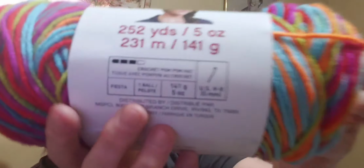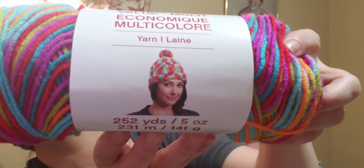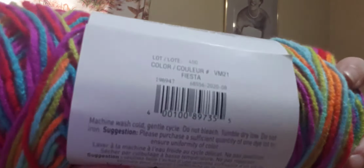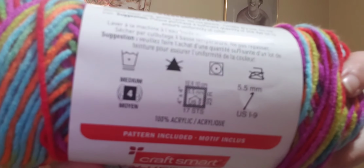this is a toque pattern. It's a crochet hat with a pom-pom. That's the hat. Now, I usually just make my own hats. This, I didn't follow a pattern. I just kind of threw it together. Like I said, that's why I get it too big, because I never know when to stop. I just keep going and going and going. The color name is Fiesta. And those are the specs.